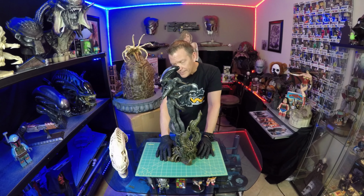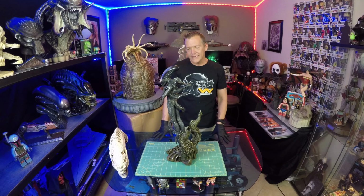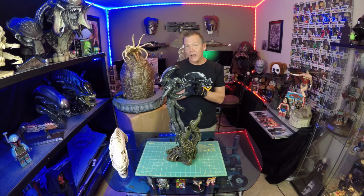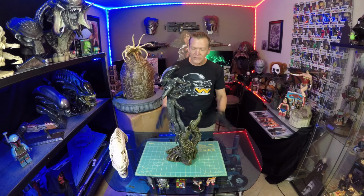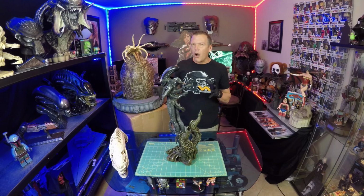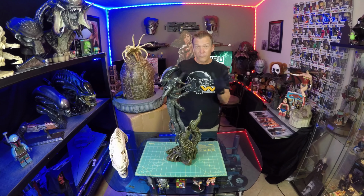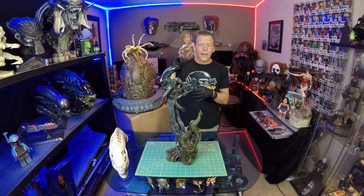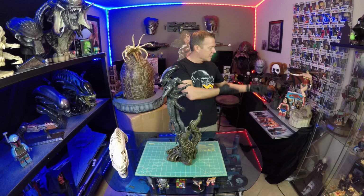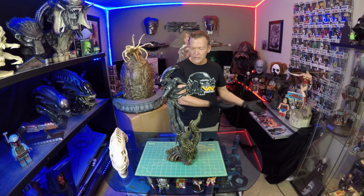unbelievable. So that's my first thought on this whole thing, is smaller than I pictured. I know I had the measurements when I ordered it. And the weight is off, all in relation to price point at like $449. Price point was really, I think, higher than it should be on something this size. Because if you look at a premium format figure, I mean, it's nowhere even near.